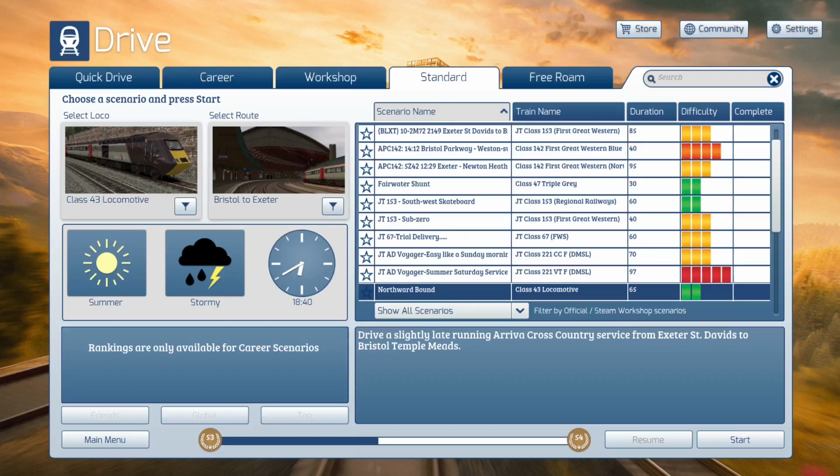Then we're going to get to the scenarios that actually do come with the route. First of all, the JT 153, 67, and Voyager come with the actual packs. If you buy the 153 or the 67 or the Voyager, these scenarios come with those packs. So we'll get to looking at those scenarios when we explore those packs, because it'll take us across multiple routes to look at the different trains and the different settings. We'll look at those in the future as well, for sure.